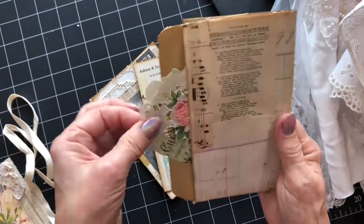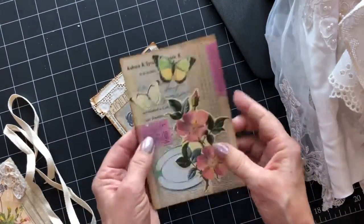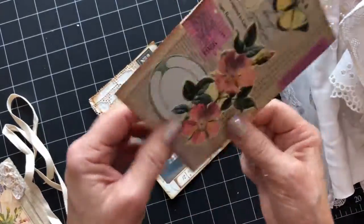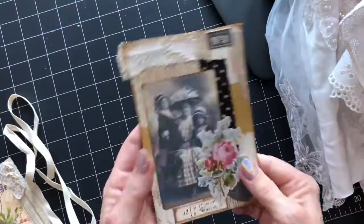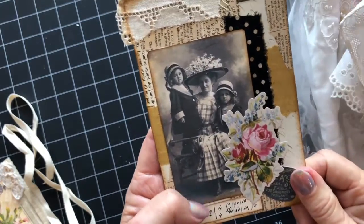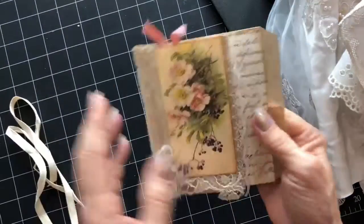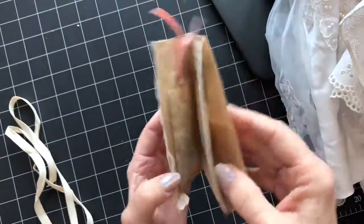And then here's a pocket in the back. Look at that. I love collages. I mean, that is my favorite thing to do, is make collages. This is a postcard. And this, I loved it because I love the mustard yellowy color. I think it just makes everything look so vintage. And I don't know if I showed this one or not. Yeah, I think I did.